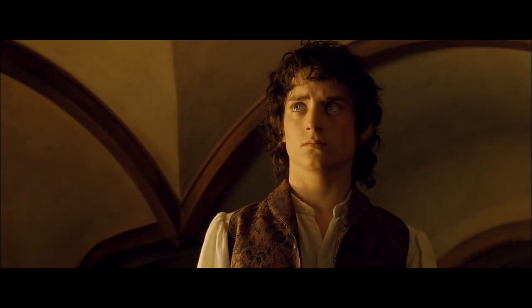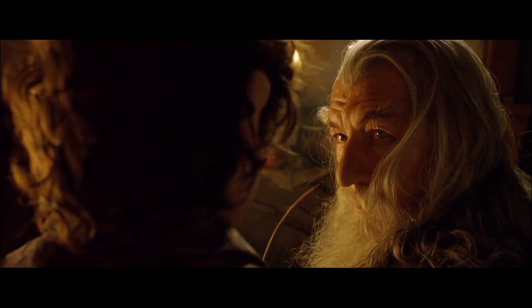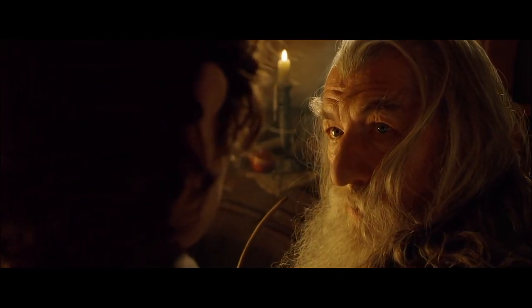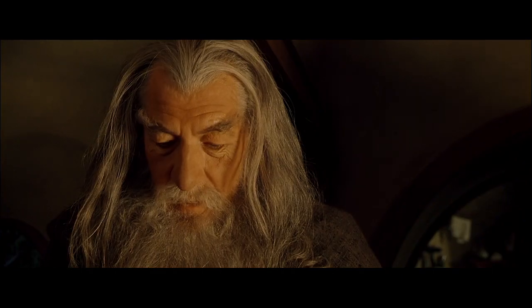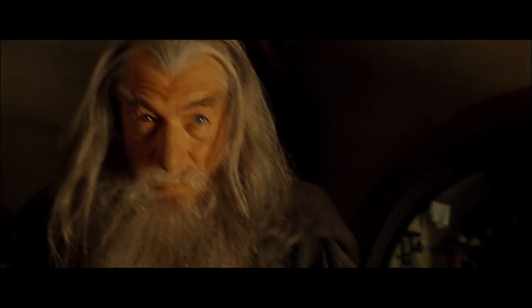These push-ins are essential to the scene. They're subtle, but create a huge amount of drama and atmosphere, during what's basically just a conversation between two people in a small room. Here's another great camera move showing Gandalf handing the ring in an envelope to Frodo.